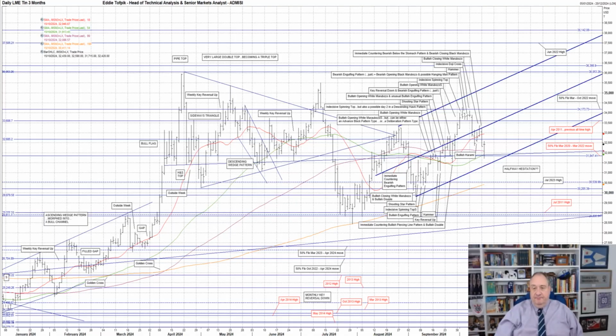LME 3-month copper. Prices started their recent build higher down at the congestion between 28.835 to 29.005, containing the July 2011 high at 29.005, plus the important slowly rising long moving average, currently at 34.10, and what was back then the nearby neckline extension for the October 23 to January 2024 reverse head and shoulders bottom, which is currently at 28.295. And finally, the 50% Fibonacci line for the March 23 to April 2024 move, down at 27.330.